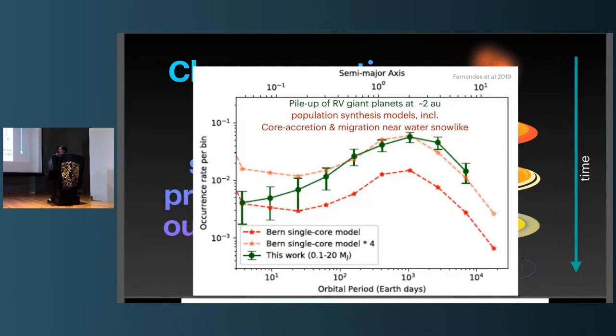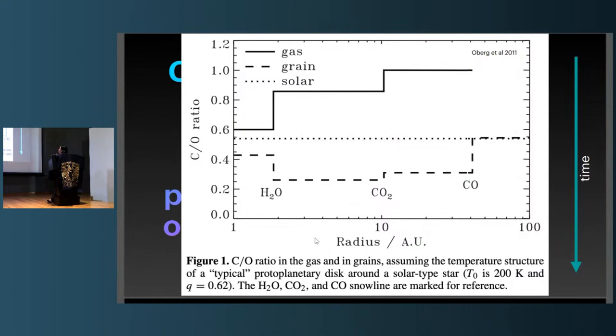Another thing to consider is the paper by Oberg in 2011. I know it's old, but it's still very cited in terms of disk composition, and specifically the C/O ratio. They show how the C/O ratio of the gas, in the continuous line, and the grains, in the dashed line, changes as you go further away from the star. So the idea in this model is that because the planets are being born in the disk, when they accrete their gaseous envelope, there should be evidence depending on where they accreted that envelope.